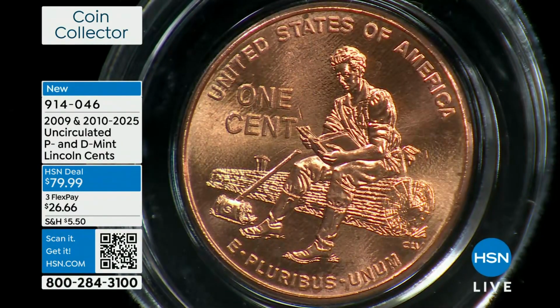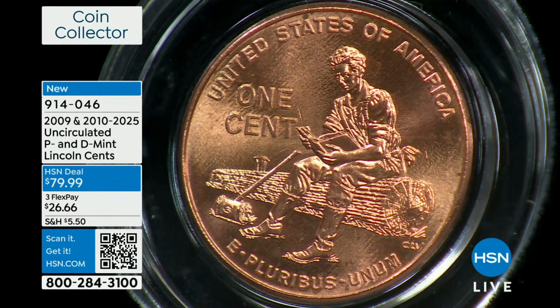And then those are all gem brilliant uncirculated. Look at how cool that is. I've never seen that before. That's 2009. That one's called formative years. And there's actually a really cool error where he has an extra finger. That sells for hundreds and hundreds of dollars. And so you get the entire thing. This is the last of the Lincoln cents.